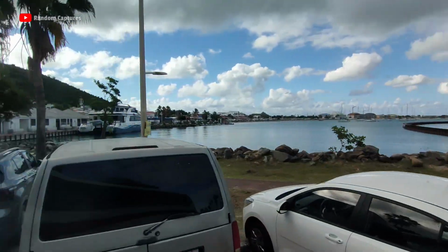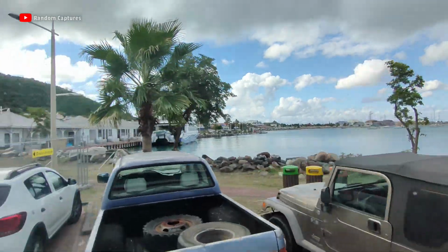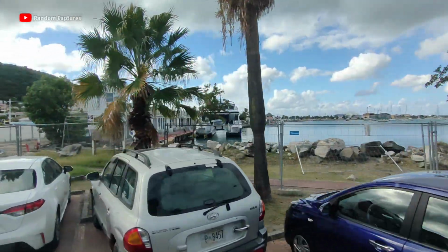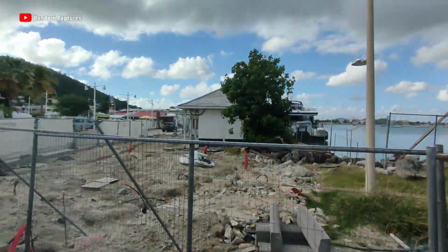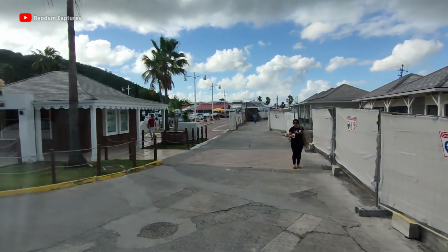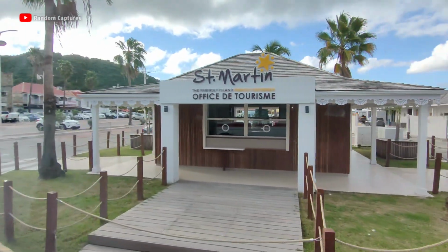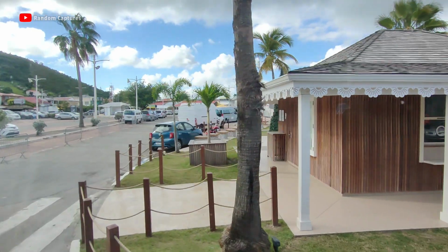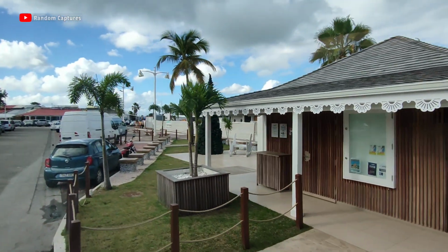Over the left side, we now have the shopping mall, West Indies Mall. You go down the stairs and then you turn to your right hand side. Then you could use the restroom facilities. Ahead of us, we got one of our bakeries, pastry shops for the French side. To the left side of the pastry, all the way to Fort Louis, the shops ahead of us: jewelry, clothing, souvenir shops, cosmetics, perfumes.